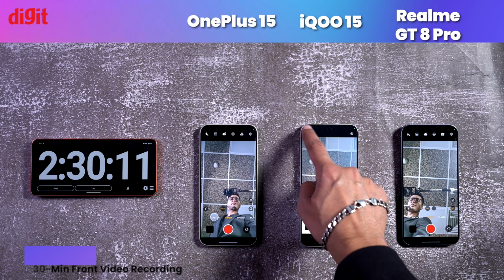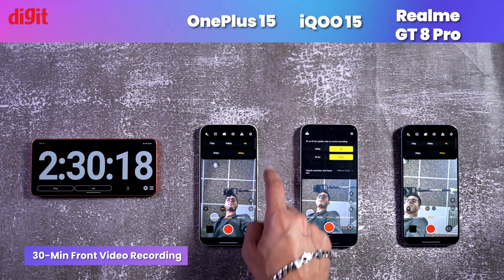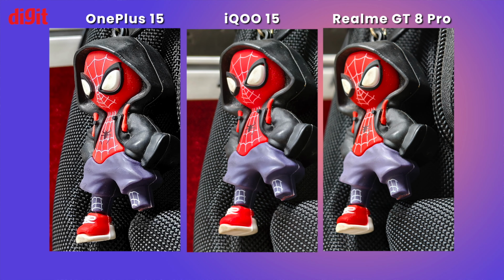Okay, let's begin the 30-minute 4K 60fps video recording from the front cameras. And while that's running, here are some photo samples captured on all 3 devices.